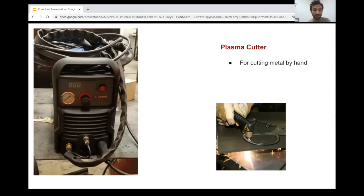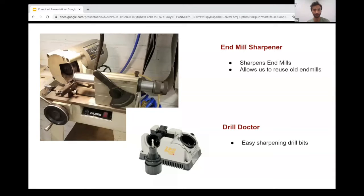A plasma cutter. This overlaps a bit with a water jet cutter. The water jet is superior in a lot of ways. The one way that this excels is by being really fast and by being freehand. So if you want to be more artistic or cut on curved shapes, then that's the tool.